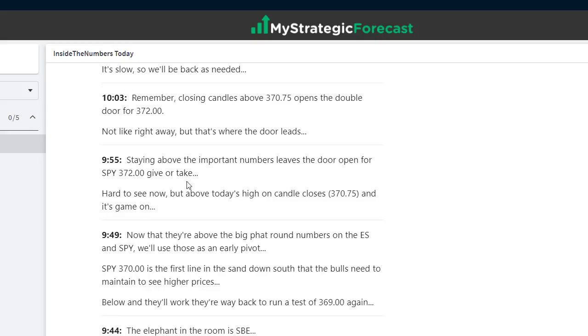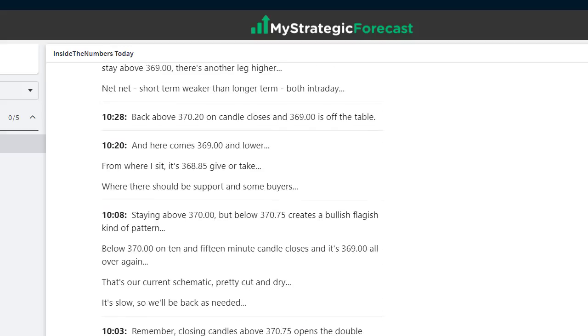So the other side of that, staying above the important numbers, leaves the door open for SPY 372, give or take. So we're talking about 372 before 10 o'clock in the morning. Hard to see now, but above today's high on candle closes, that was 370.75, and it's game on. I don't really need to show you the chart on that one. We already know that it happened. 10:03, remember, closing candles above 370.75 opens the double doors for 372. Not like right away, but that's where the door leads.